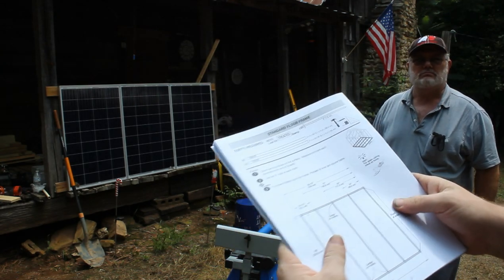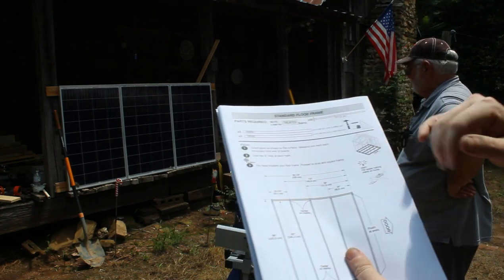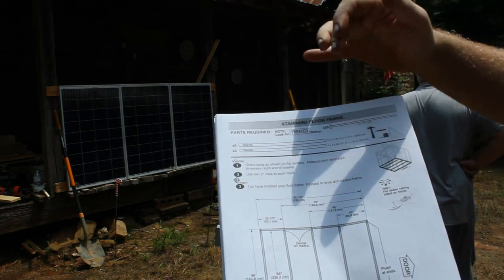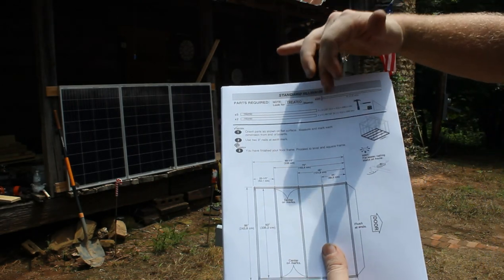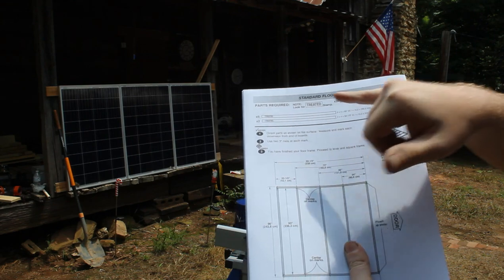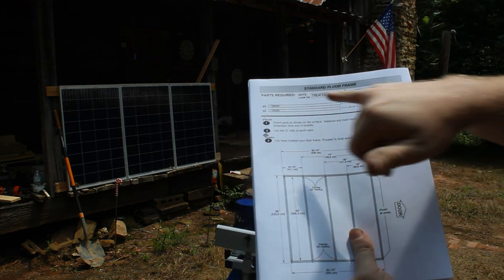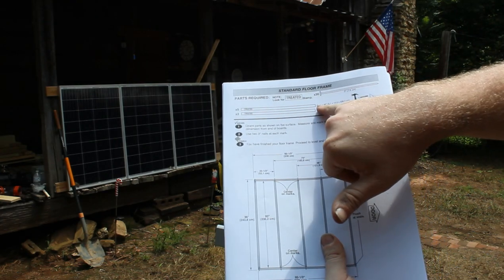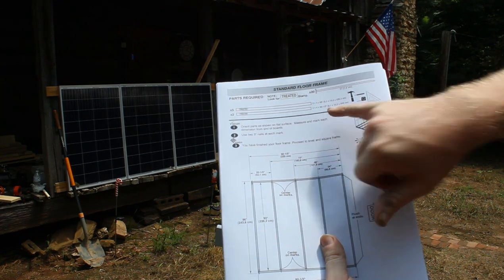It says we'll need 5 treated 2x4s by 93 inches. But instead of the 2x4s, we're going to use the 2x6s, and we're going to cut them to 2x6 by 93 instead of that. So we'll need 5 boards cut for that, and we'll need 2 boards cut at 92.5.